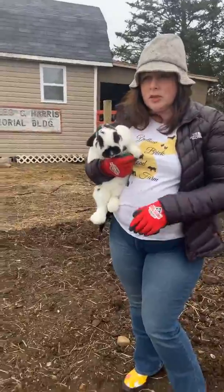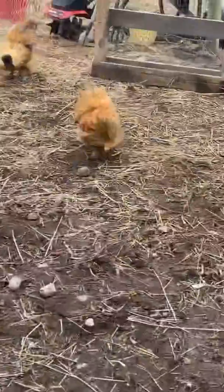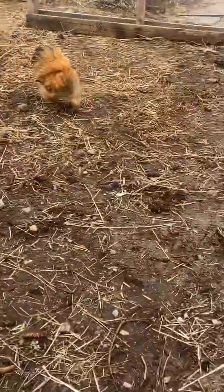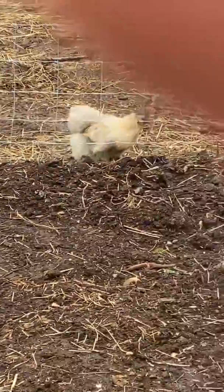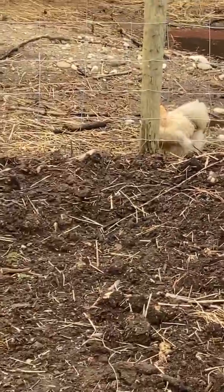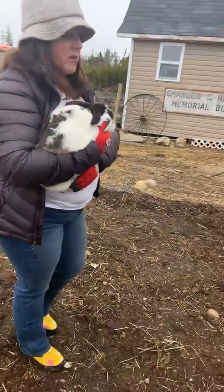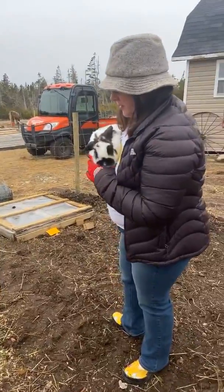And here come the chickens, Luke. You want to pan to those? There's our silkies. They're allowed in the garden right now because they're not too destructive and there's nothing growing, but they will be chased out later. You can hear them chirping. That's how I know they're doing a good job. They are finding worms, and they're telling each other there's worms. Hear them?